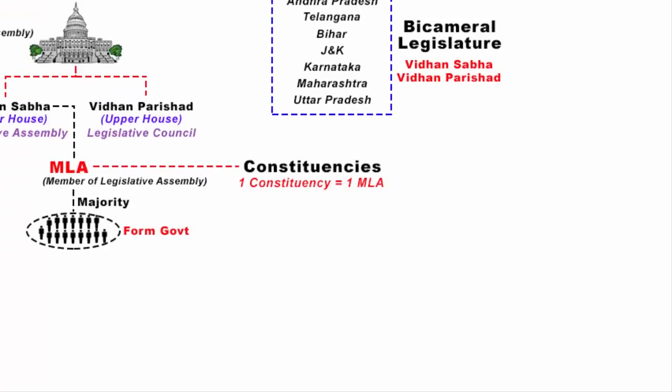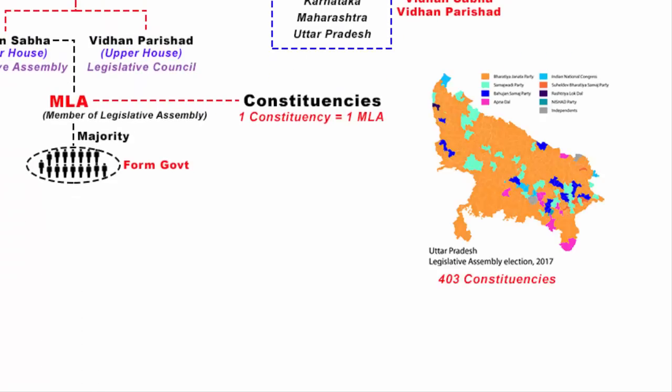For example, the UP Legislative Assembly has 403 constituencies. So if a political party has won in more than 50% of the constituencies, that means if a political party has won in at least 203 constituencies, then that political party is declared as the winner and will go on to form the government at state level.